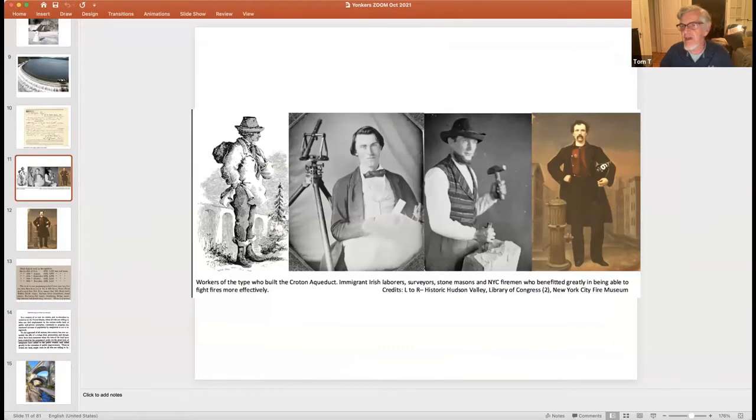Here are some images of the types of people who would have built the aqueduct. An Irish itinerant laborer, who would have been one of the pick and shovel men doing all the excavation and moving the raw material for the parts of the aqueduct along its 41-mile course from Westchester down to 42nd Street. An early surveyor with a fairly sophisticated sighting scope for the time, and the other basic tools of his trade, a compass, a ruler, and some charts. A stonemason to his left would have been a skilled worker, carving some stones in the aqueduct to more finished shapes and sizes for some of the culverts and finished buildings that were built on the aqueduct.